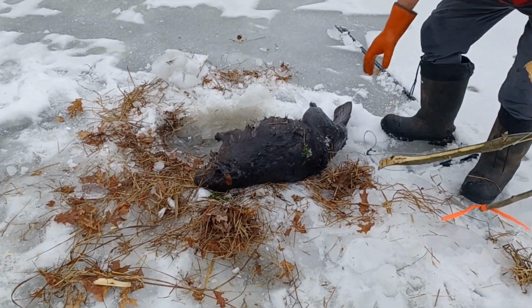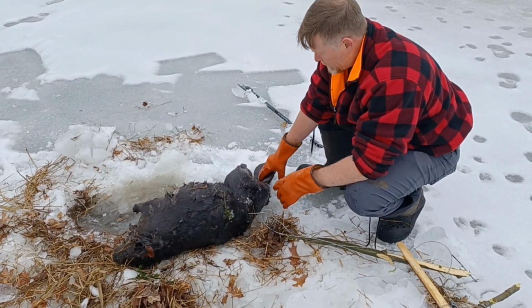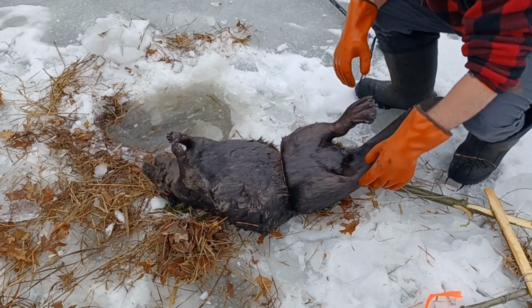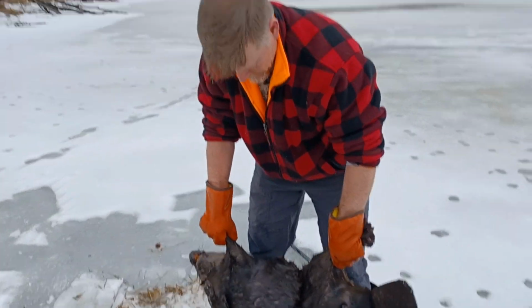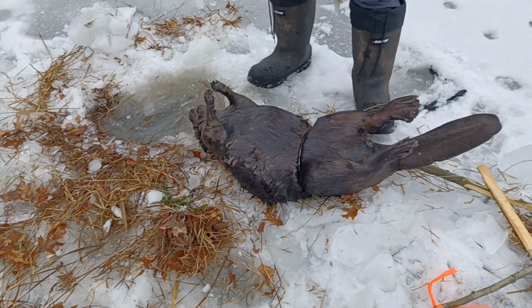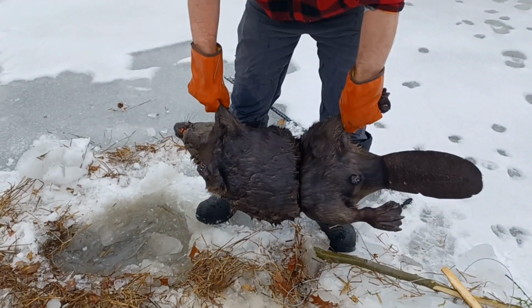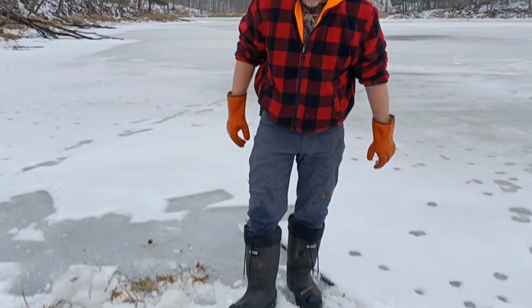All right, so he's snared back here around the hips, and that's why he's kind of folding in half. Wasn't quite as big as I believed, but this is bigger than the last one. So I got a 65-pounder, and this one is going to be right at, I'm guessing, 68 pounds. All right, nice.